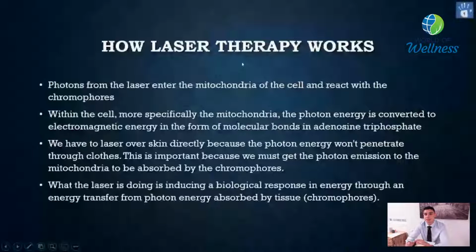How it works. The biggest thing is the laser basically emits photon energy. So, what we're trying to do is take photon energy and deliver it to the mitochondria of the cell, where it interacts with what's called the chromophores. The biggest thing is we have the laser over skin directly because it can't actually penetrate any kind of clothing. If we laser over the skin, the photon energy is going to react with the mitochondria, more importantly, the chromophore in the mitochondria, and this basically produces ATP. It will hit the chromophore, and then we have a reaction, and you produce adenosine triphosphate, which is your cellular energy. Basically, what we're doing is converting photon energy to biomechanical energy here.